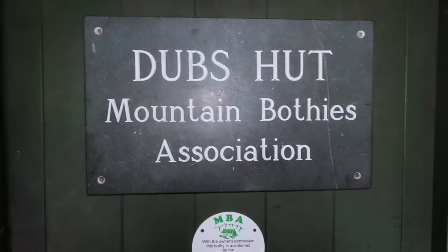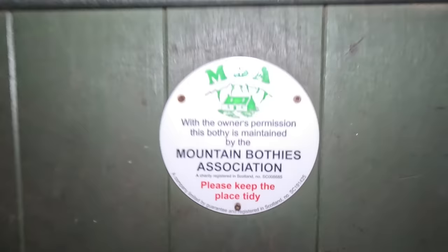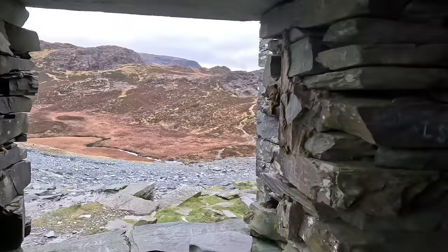So just while Scott's recording for his channel, I thought I'd bring you out and show you a few things around the little hut. The view from my doorway.